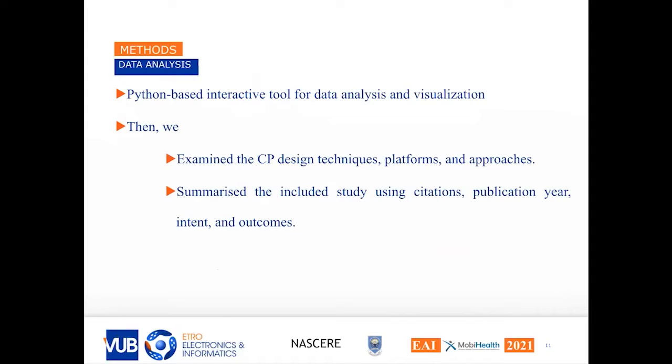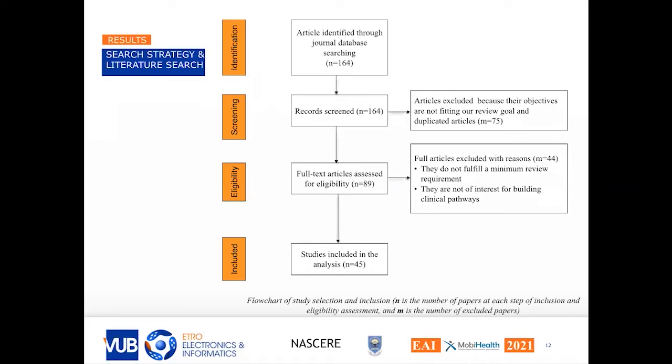Then we examined the CP design techniques, platforms, as well as approaches. We also summarized the characteristics of the studies, including the citation, publication year, intent, as well as outcome. The overall search strategy process and the result is presented on the screen. Initially, we identified a total of 164 articles.